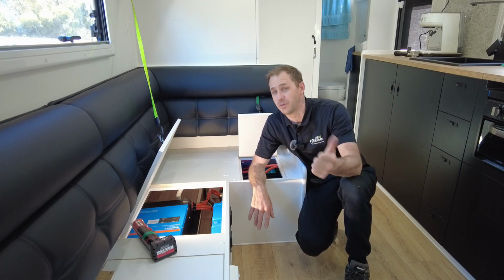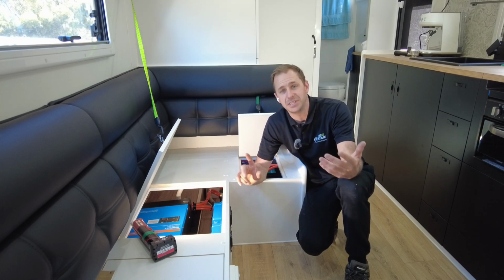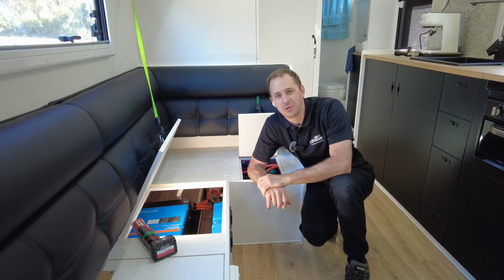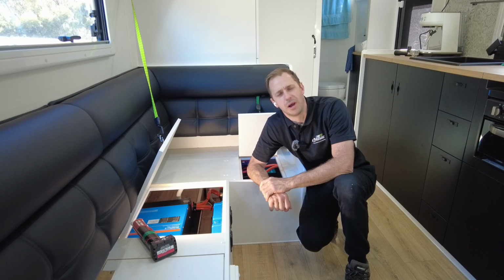So 50 is coming from the vehicle. We'll talk amps. You've got 50 amps coming in from the vehicle, and 70, 80 amps more coming from the roof. Doesn't take a rocket scientist to work out how many amps that is coming in. That's a lot of power, guys. This thing will pump in well over 120.